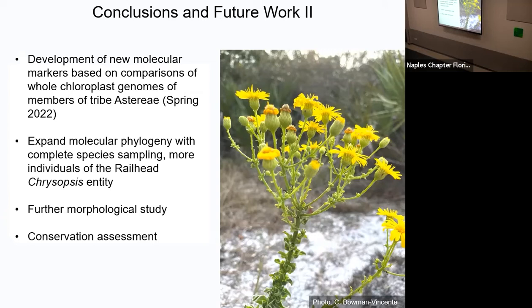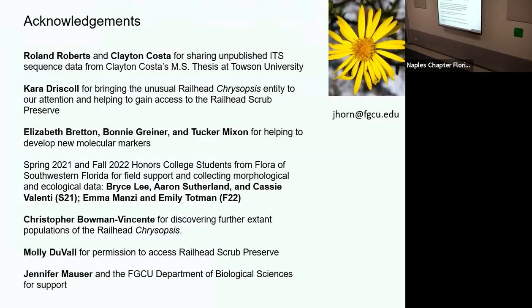Last spring we developed some new molecular markers based on comparisons of whole chloroplast genomes of relatives, and we're currently involved in more species sampling outside of Chrysopsis, Scabrella, and Railhead to try to develop a full molecular phylogeny of Chrysopsis. At any rate, you guys can maybe take part in a conservation assessment someday if we give this the green light. It's a really cool little project that is right on our doorstep, involving a wonderful little gem of a natural area.